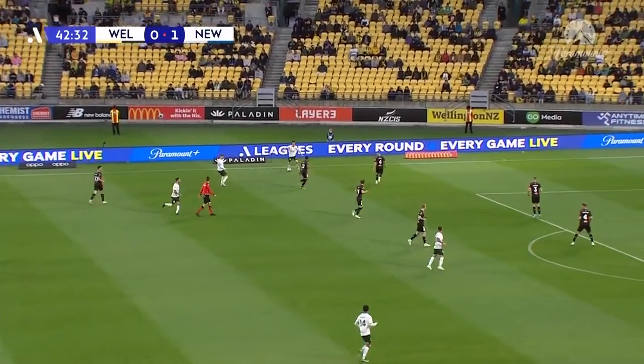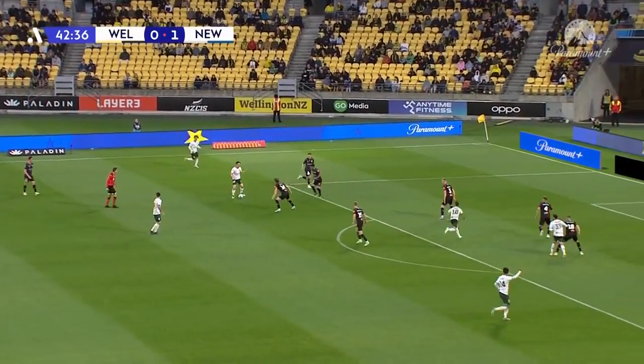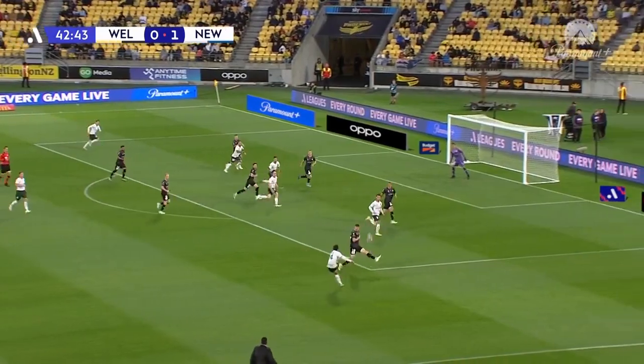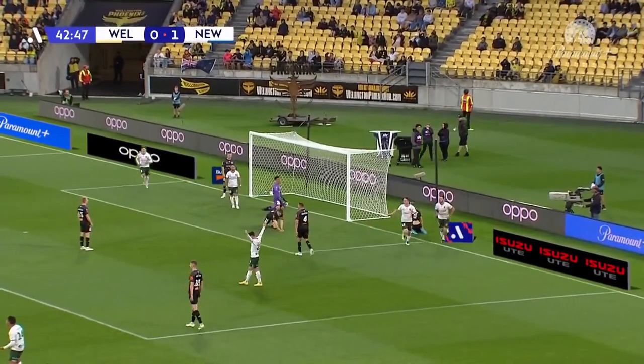Complimentary about the weather in the capital as well, Jason. Very much so. Here's Taylor. O'Neill goes wide to Ingham. That's a good cross in. Danger, confusion, and a second goal for Newcastle.